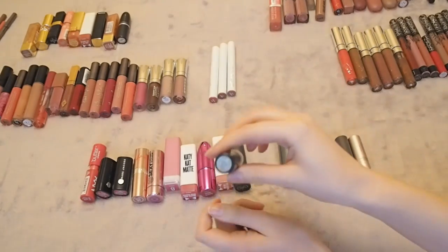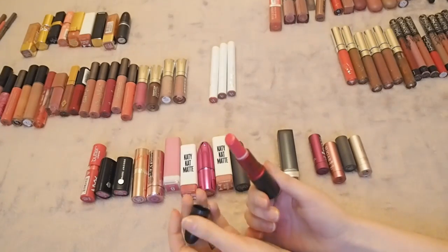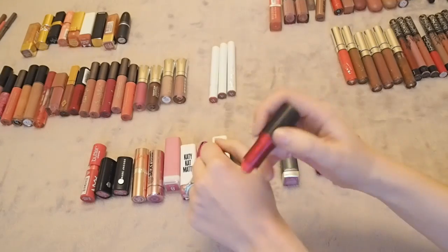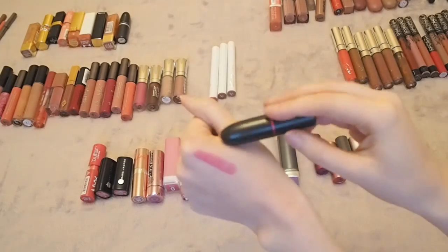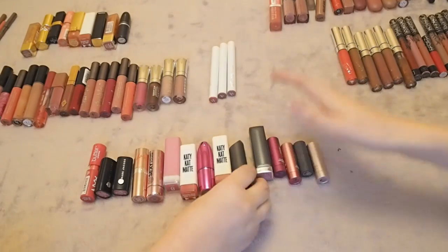I'm going to probably keep this. I don't know if you can go back to matte with these. This is the Miley Cyrus Viva Glam. It's really nice. It's an Amplified again, so it's quite glossy. It's a bright pink. I don't have a lot of stuff like this, so I definitely want to keep that. And you know what? Who even cares?